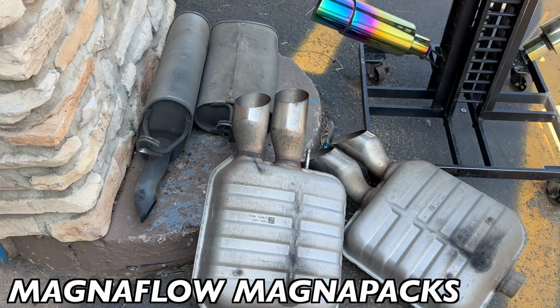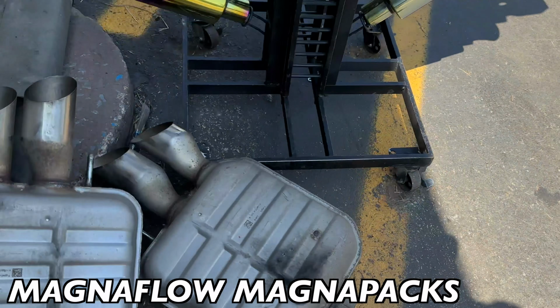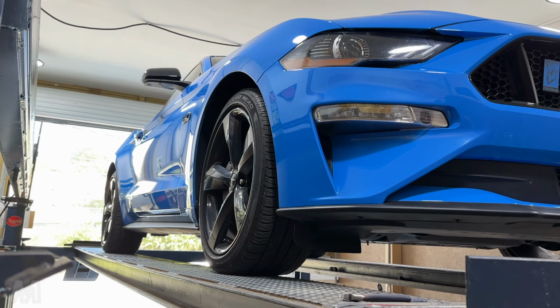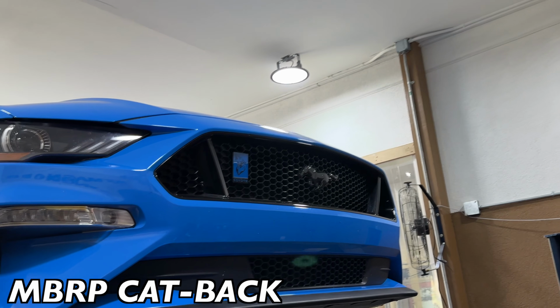And here's the stock mufflers that were on it. There and there we took off. And there was a resonator, but it's not here because he had it straight pipe before. So we'll let you guys hear it. Stay tuned.